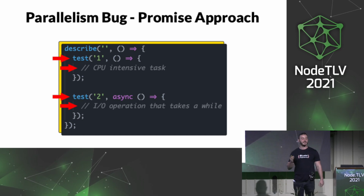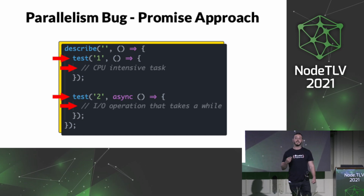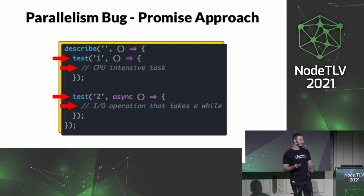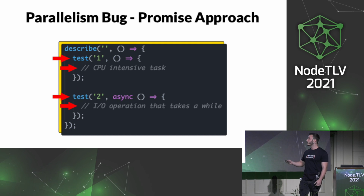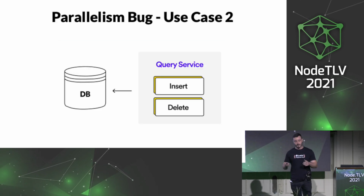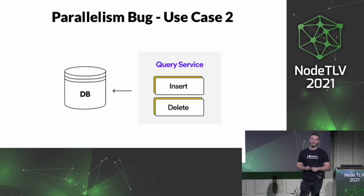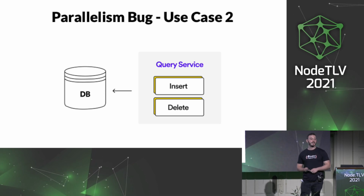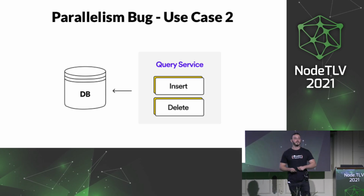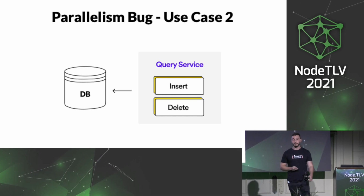What I would want to do instead is maybe use a different framework that has support for worker threads, in which case it doesn't really matter if I block the JavaScript thread if I had several of them. Now, for this other example, I want you to picture that we have a database and some service that does some operations against it. For example, inserting or deleting a record.